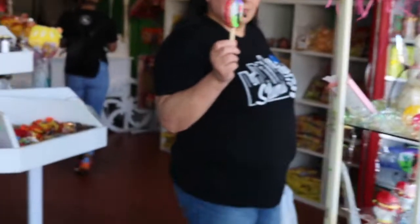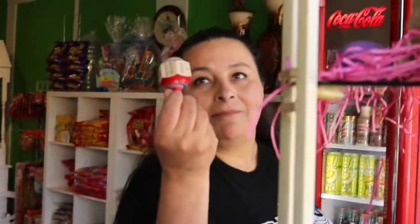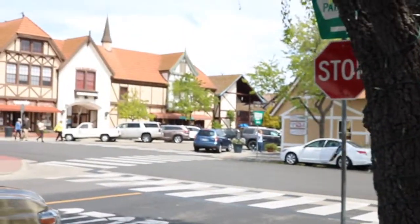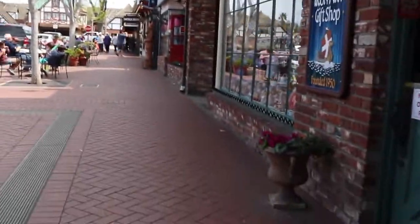Guys, I got hella candy from here. Mexican candy. The Mexican Coke. What is that? Do you remember this game? Toma todo? Toma todo, wait. About to walk down the boardwalk. Oh, I guess here's a menu. Huh? Nah, the regular. Danish chocolates?